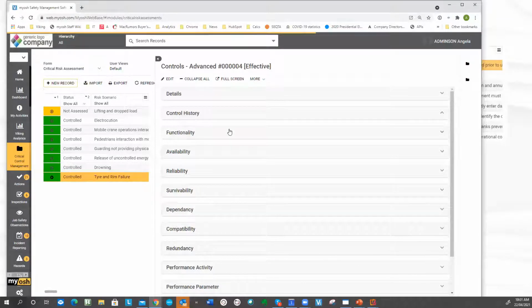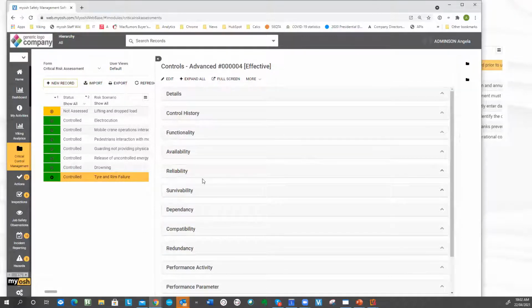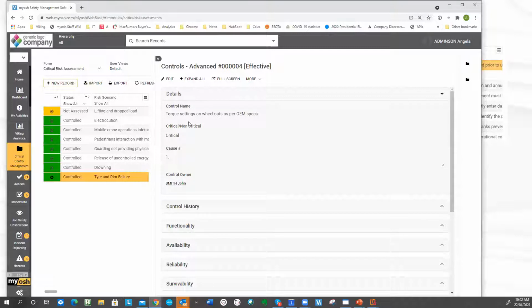Okay, so a lot of the information that Mitchell Services was putting in the spreadsheet before is actually now being put into sections in here. So I'm not going to go through each of these sections, maybe just one of these. It's asking questions about, in this case, the survivability. In this case, it's not designed to survive a significant damage event, but basically there are questions throughout here that guide you through that. So there'll be details of the critical control. What is the control name and so on and so forth?